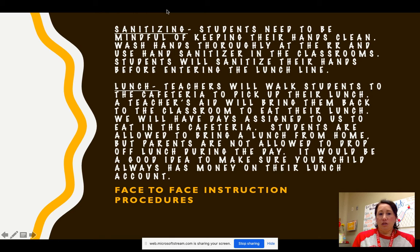Students are allowed to bring a lunch from home, but parents are not allowed to drop off lunch during the day. So it's very important that even if your child does normally bring their lunch, that there is money on their lunch account, just in case they do forget their lunch. However, right now, breakfast and lunch is free for every student. So if they do forget their lunch, you don't have to worry about them eating. Everyone will get a lunch.